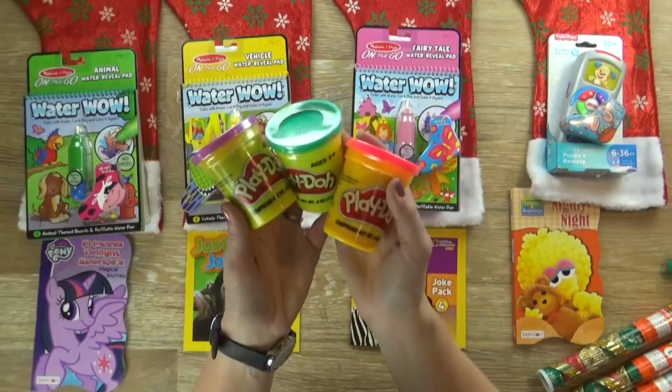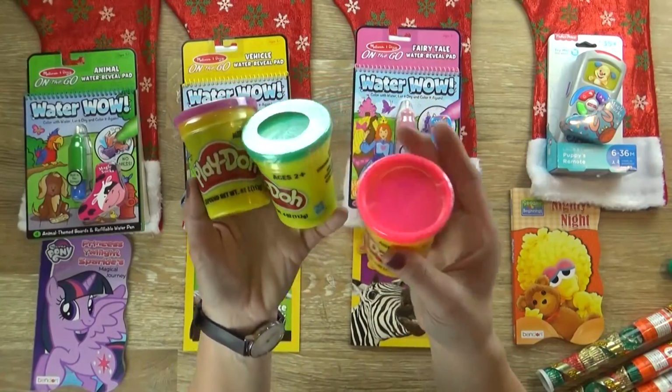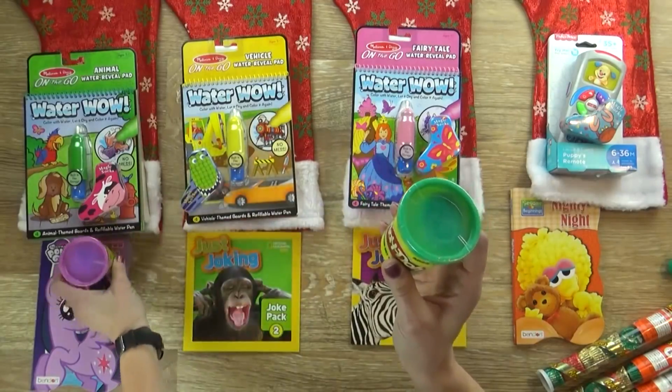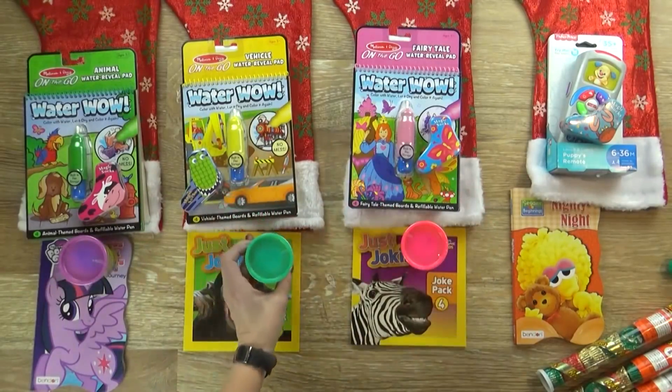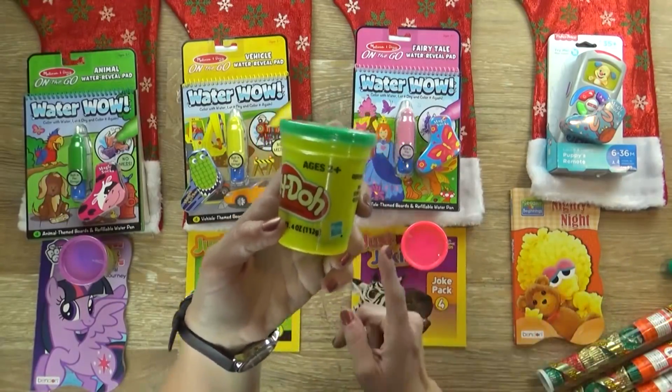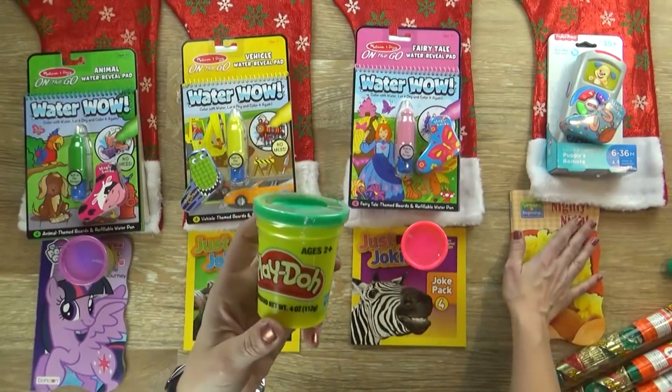Another fun idea for stockings would be little Play-Dohs. I think that Mackenzie might like the pink one, Lily might like the purple, and Jackson might like the green. Now unfortunately Play-Doh does say 2 and up, and I happen to know that my toddler would most likely eat it, so he's not going to be getting one.